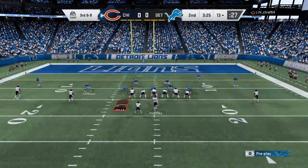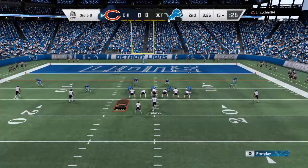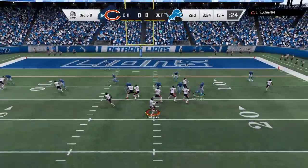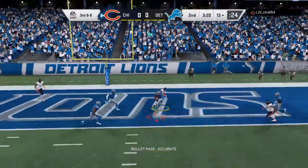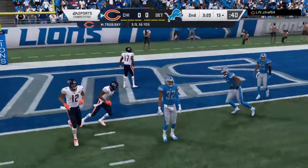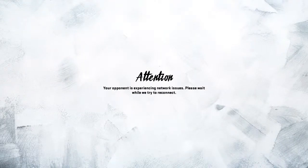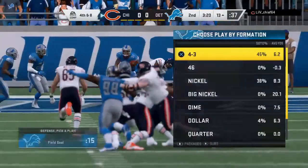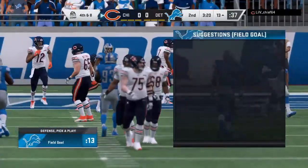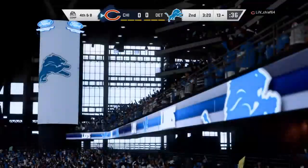The Bears on 3rd down. They've been good. 3 for 4 thus far. This is 3rd and 8. Here's Trubisky. To the goal line, but it's incomplete. Certainly looked like they were getting ready to convert there on 3rd down, but what an effort to get his hand on that one, knock it away, and brings up a 4th down decision.